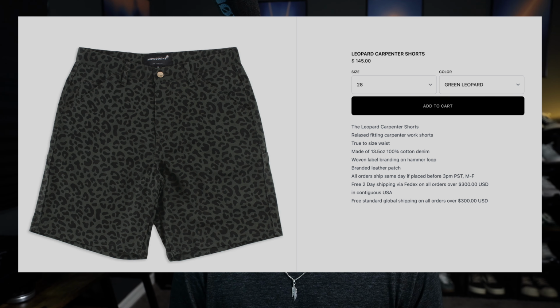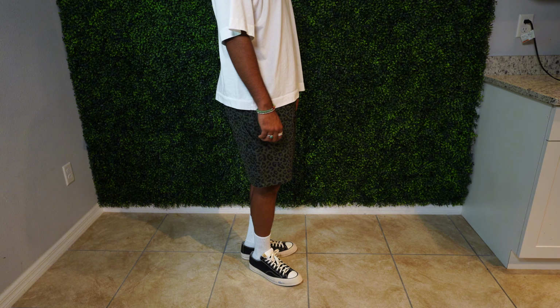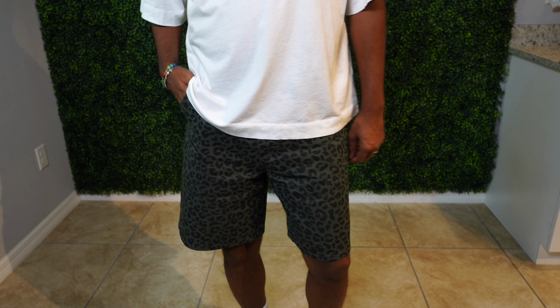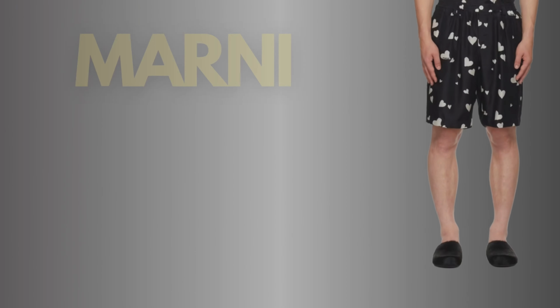Next up, I have a pair of denim carpenter shorts. These shorts are from the brand Goons, and I just wanted to kind of try something new. They use like a leopard kind of animal print, and although the print is kind of bold, it's actually a lot more subtle than you would think from further away. Definitely looking to add more colorful, playful textures and prints like these into the collection going forward. Again, nothing bad to say about these. A really solid pair of shorts.